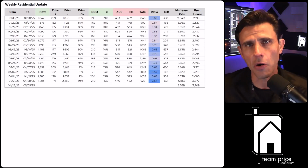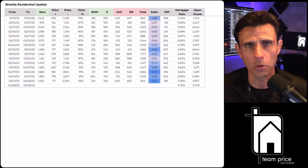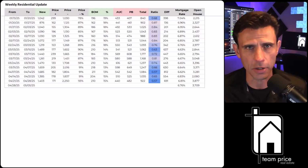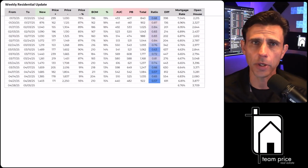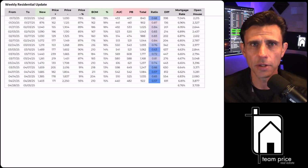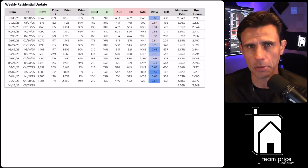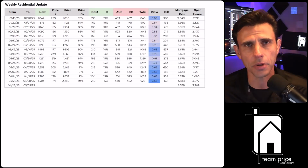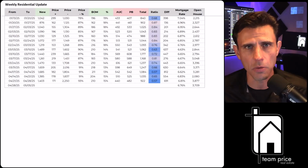When the ratio is over 1, that means that we have more properties being absorbed by the market going under contract in relation to properties that are entering the market. Therefore, inventory will go down. And then when the ratio is under 1, then the inverse happens. That means that we have less properties being absorbed by the market in relation to properties that are entering the market. Therefore, over time, inventory will go up.